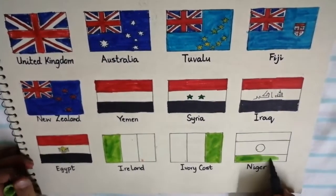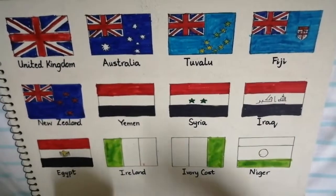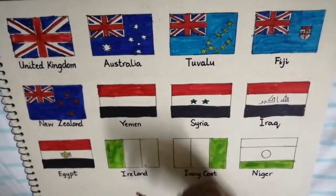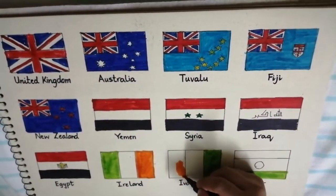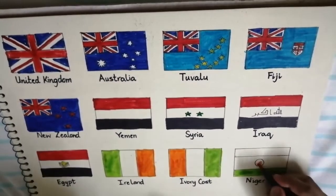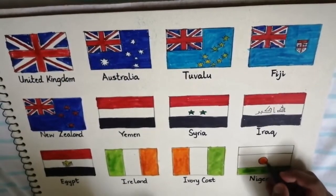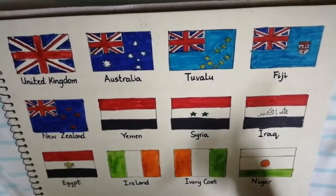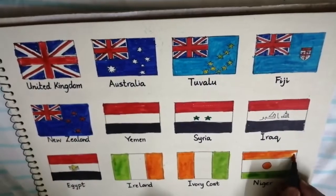In Ivory Coast's flag, orange is for savanna grassland, white for the country's rivers, and green represents the coastal forest. Wow, amazing! Look at Niger's flag. It is similar to India's flag too. The colors of Niger symbolize the Sahara Desert, purity, hope, and the region of South Niger, while the sun represents independence.